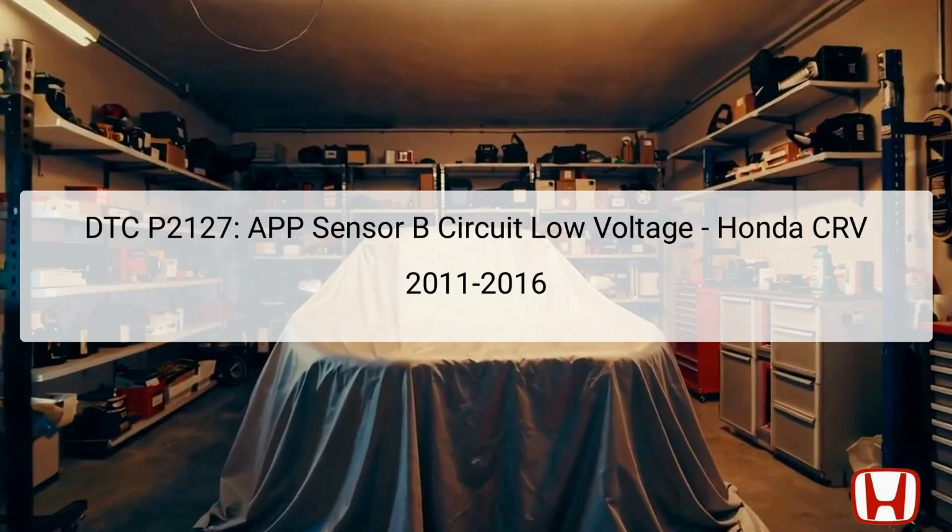In this presentation, we will address the diagnostic trouble code DTC P2127, which indicates that there is a low voltage signal issue specifically in the APP (accelerator pedal position) sensor B circuit. This DTC description needs immediate attention, especially in Honda CRVs manufactured between 2011 and 2016.